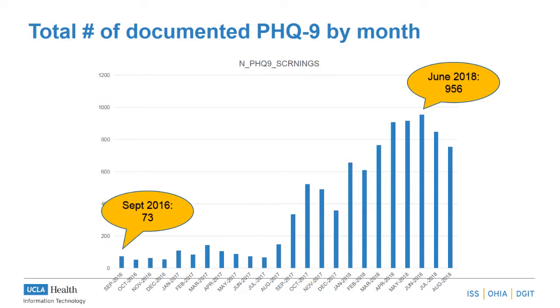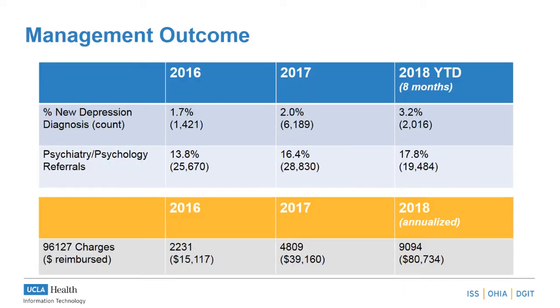So as of September 2016, all 14 offices completed or documented only 73 PHQ-9s total. However, you can see that rise over time, and now we have completed close to 1,000 PHQ-9 questionnaires as of June 2018. This number of total PHQ-9s completed in each clinic translates directly into the 96127 CPT charges that we can bill and get reimbursed from insurance payers.